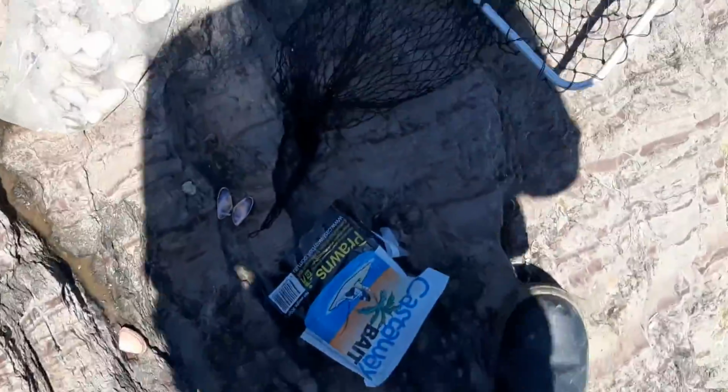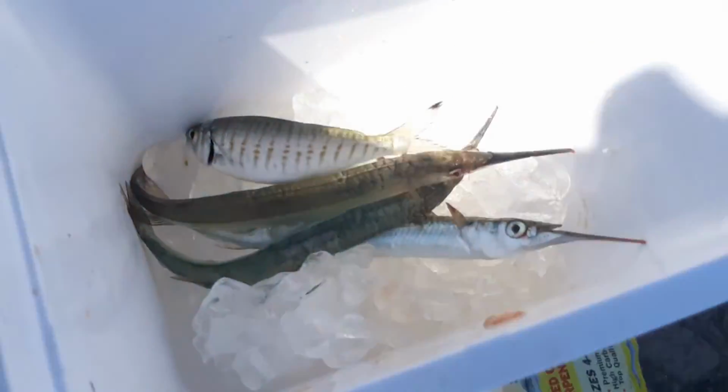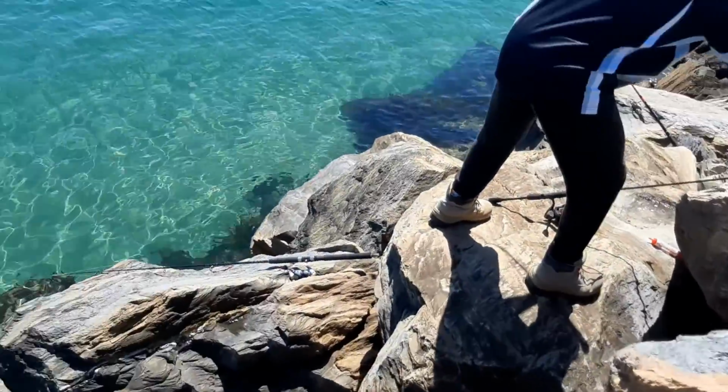We'll be back shortly. All right, guys, just got the fish unhooked. We got the three gar, the one Tommy. We're not going to eat the Tommy. He is small, but we need him for bait. Chuck him in the freezer when we get home. Got the three gar there. Awesome. Let's go catch some more.